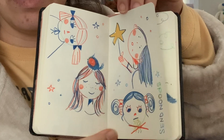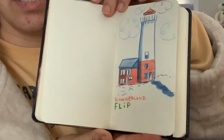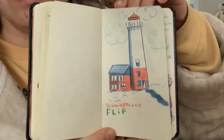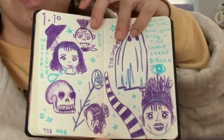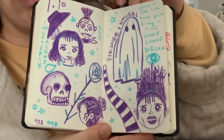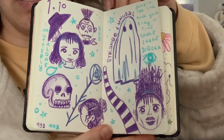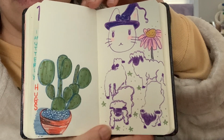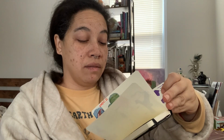Some more self-portraits. These are cute. These were done with my Mitsubishi. This I did while watching Slumberland. Really cute movie. Also with my Mitsubishi. Then we watched Beetlejuice, so I had two color pencils with me. And then that and some sheep. And I haven't touched it since. Beetlejuice was on the 10th. It's been a couple weeks, but I'd like to get back to this.